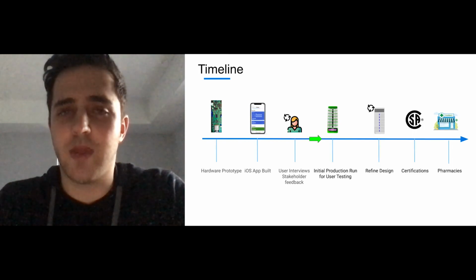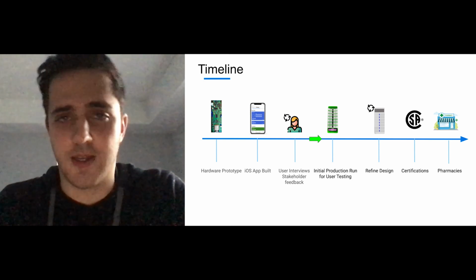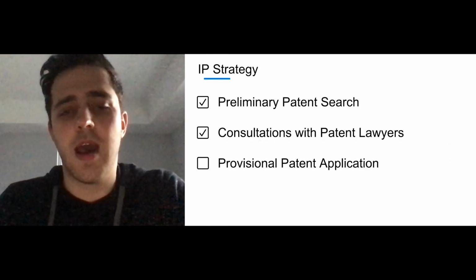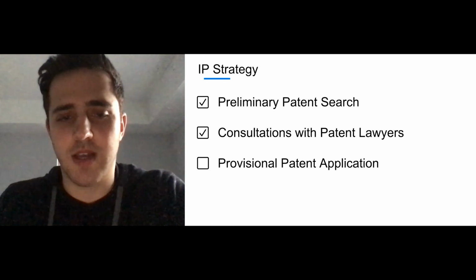We're at a point in our timeline where we've built the software and hardware, and we're ready to iterate on our design and do initial production runs and user testing. We've already done preliminary patent searches and already consulted with patent lawyers. We're now finalizing our design and plan to have a provisional patent application done within the next 2 months.